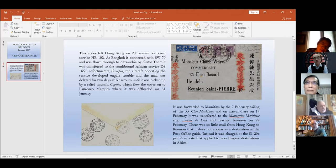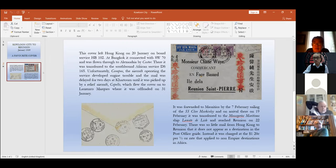It was flown out on HB 102 and then connected at Bangkok with Sydney westbound 70. At Alexandria, it was switched to the African service. From my point of view, it has a double interest because the aircraft carrying it southbound, Canopus, developed engine trouble at Khartoum, and there was a two-day delay for mail. And I do collect interrupted mail. Eventually, a relief aircraft, Capella, flew the cover on to Lourenco Marques.